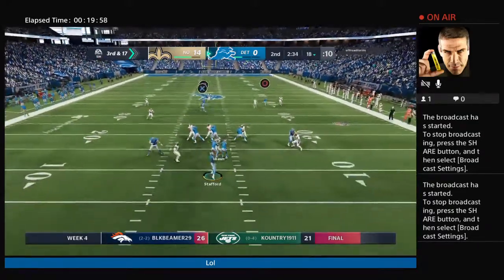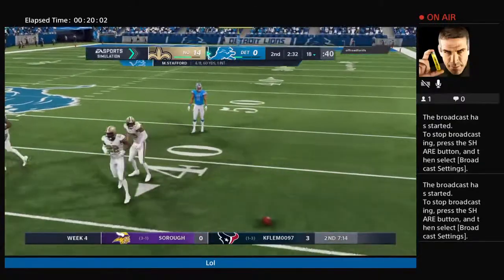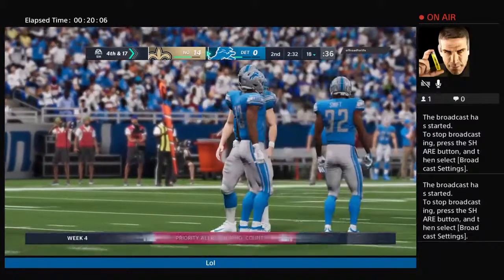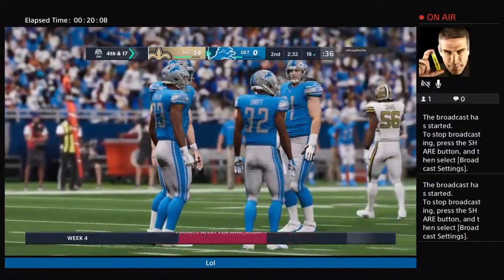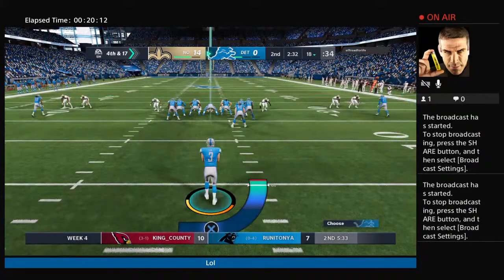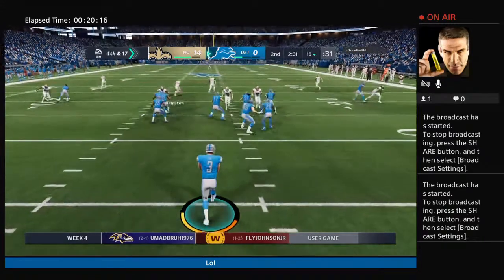Third and long, it's Stafford. Incomplete. He had his hands on it, but couldn't pick it. But it's now fourth down. The passing game not in sync here early, and now it's fourth down. On fourth down, the Lions trot out their new punter for 2020, Jack Fox.